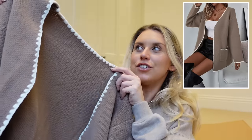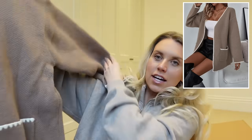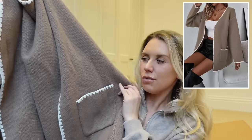Okay, back to fashion. This is something that I thought was very sort of Totême vibes. I know Zara did some dupes for them as well, and I feel like this kind of has a similar look with the edging, the piped edging, but it's just a knit kind of overcoat slash cardigan that I thought was giving designer vibes.